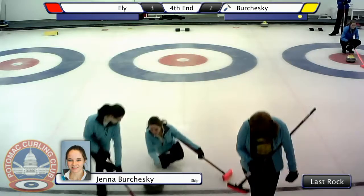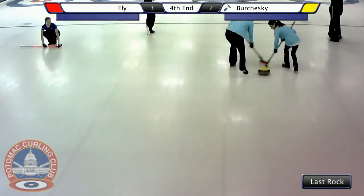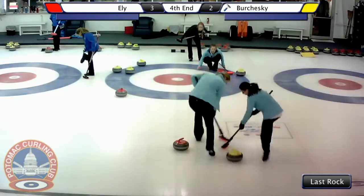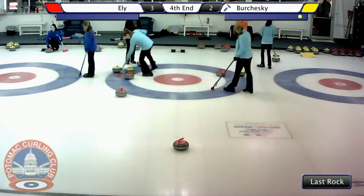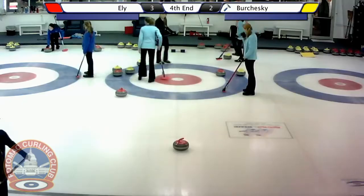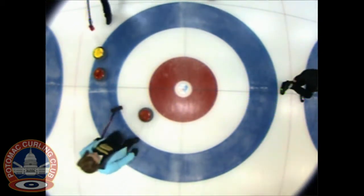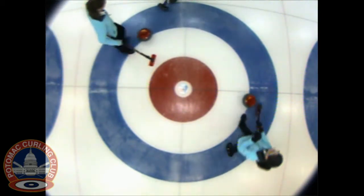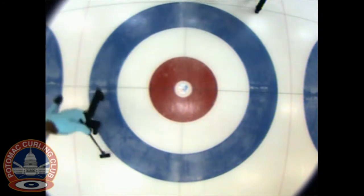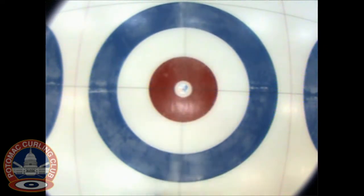Jenna Burchesky with hammer, a chance to take five. Even I can hear the call for hard sweeping. Oh! Rex on the guard and pushes a second into the house. Looking at the overhead, I think it's only one for Team Ely. Such an opportunity. Needed just a little more sweeping, folks. So Team Ely winds up with a steal of one in the fourth end. And we move on with Team Ely up 4-2.